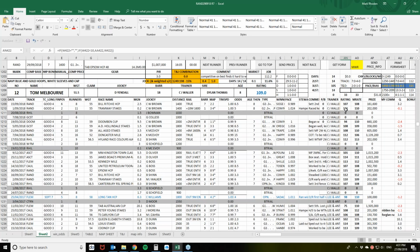He is 8 years old now. That second up performance after a good first up run was not a good sign. He might be on a downward spiral now, and not entertaining him even as a place proposition this time.